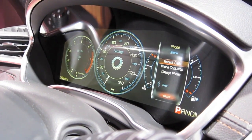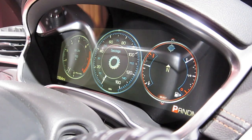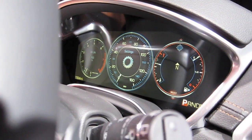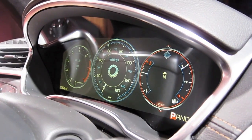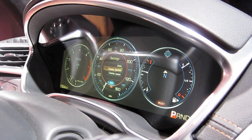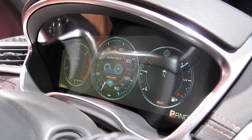Can you have the navigation information pop up there as well? Yep, that's this here. I don't think we're in a route or anything like this, but it would give you a turn by turn. Okay, gotcha. It would pop up in that quadrant on the right-hand side. Makes sense.